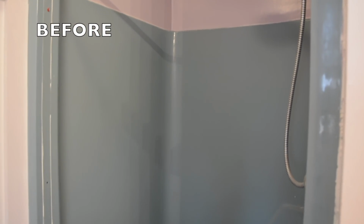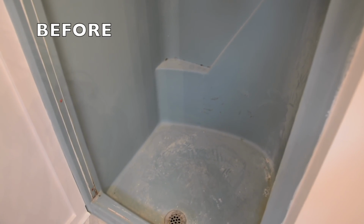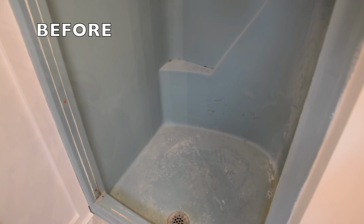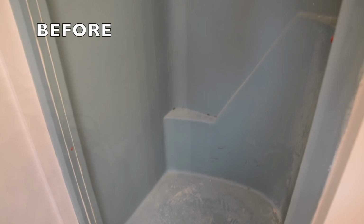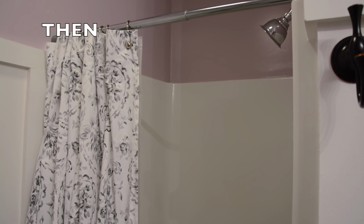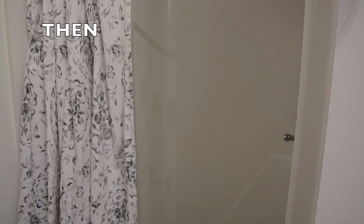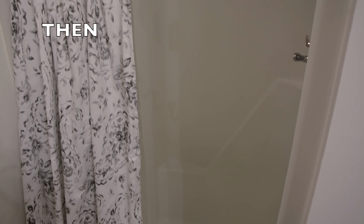So this was one of my favorite makeovers back in the winter of 2016, early 2017. So it's been like 10 months. And this is the 1970 shower that was in my master bathroom. I was doing a master bathroom makeover and I could not leave it this color. So with a little bit of paint from Bathworks, I was able to totally transform this bathroom because I didn't have to leave the shower this ugly turquoise.